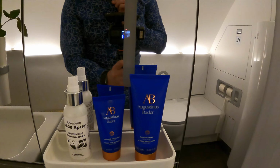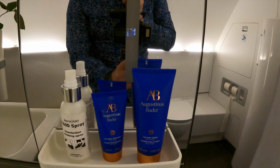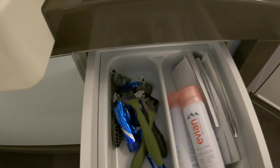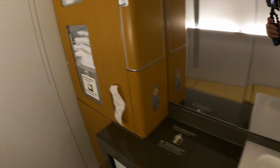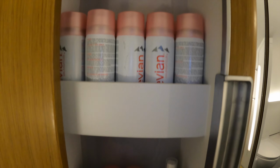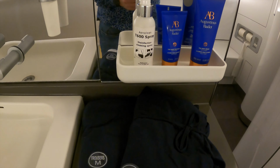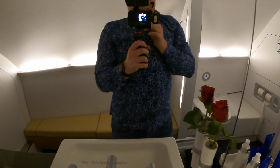Here I have a facial and body cream, also a cleaning spray and facial spray, a shaver and shaving cream, refreshing towels, some tissues, towels and cups, and also a lot more facial spray, oh my god, so much, and mouthwash. That's great. And for first class passengers, Lufthansa provides some pyjamas. Here I have my pyjama, size medium, and now it's time to try it.